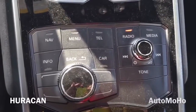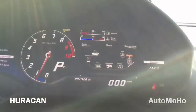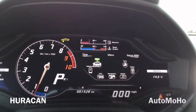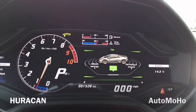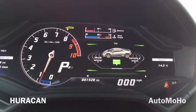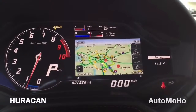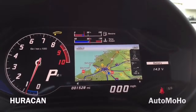Down here you have the multimedia control with different sources. There you have the menu button, and everything is shown through the 12.3 inch TFT instrument panel screen. You can scroll the knob around to move around the screen, or you can press down to select. It is very easy and simple to use. Now the Huracan also features the Lamborghini infotainment system too, with the optional navigation system, and also includes a high quality map display with 3D views that are very responsive.